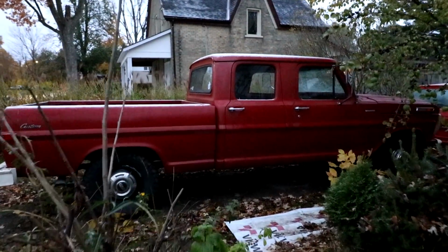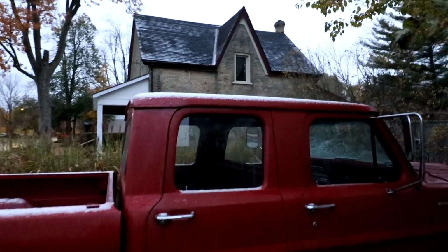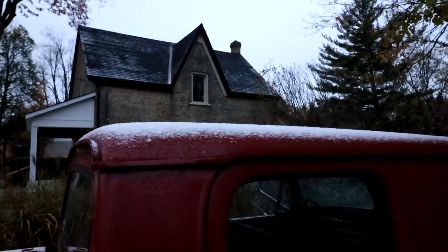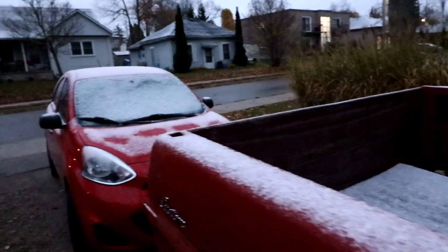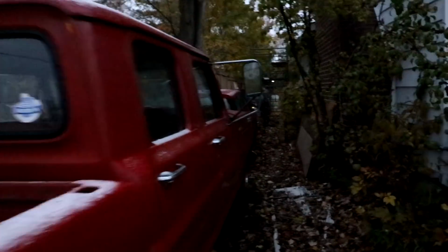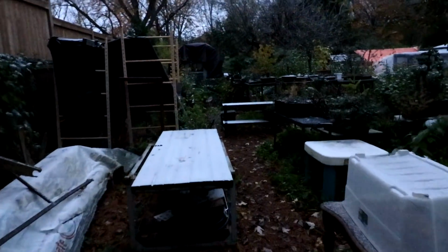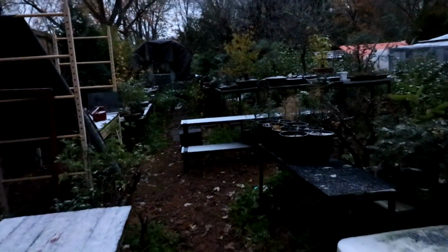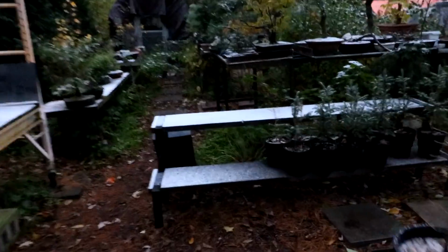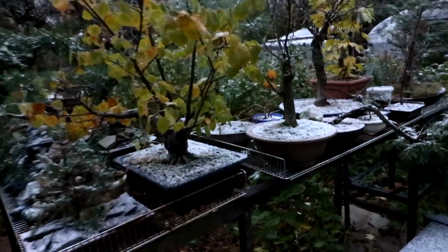It's early in the morning and we've had our first snow of the season. You can see it on the roof of the truck there, the bed, on the car. So let's go see how the trees are doing in the greenhouse. I'm hoping that extra tarp did its job and kept it warm, but who knows? You can see the benches have snow on them. The trees have a bit of snow.